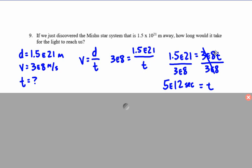Then the next step is to get T by itself. We divide both sides by 3 times 10 to the 8th to get our answer. Our answer is 5 times 10 to the 12th seconds, or 5E12 seconds.